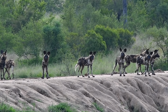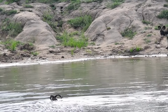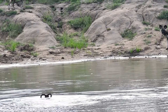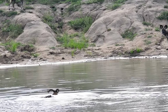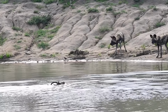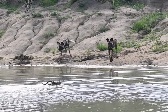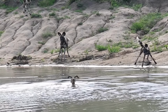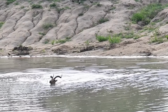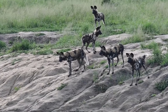This poor impala must be getting so tired. Been swimming in the dam here now for over 5 minutes. And if it doesn't get a good gap in the shore where the dogs are waiting, it'll probably drown in the dam. There's no crocs in this dam from what I can remember. Just what used to be the odd hippo. And the problem is the dam's quite deep. So there's no place for this impala to just stand and wait it out and hope that the dogs lose patience.